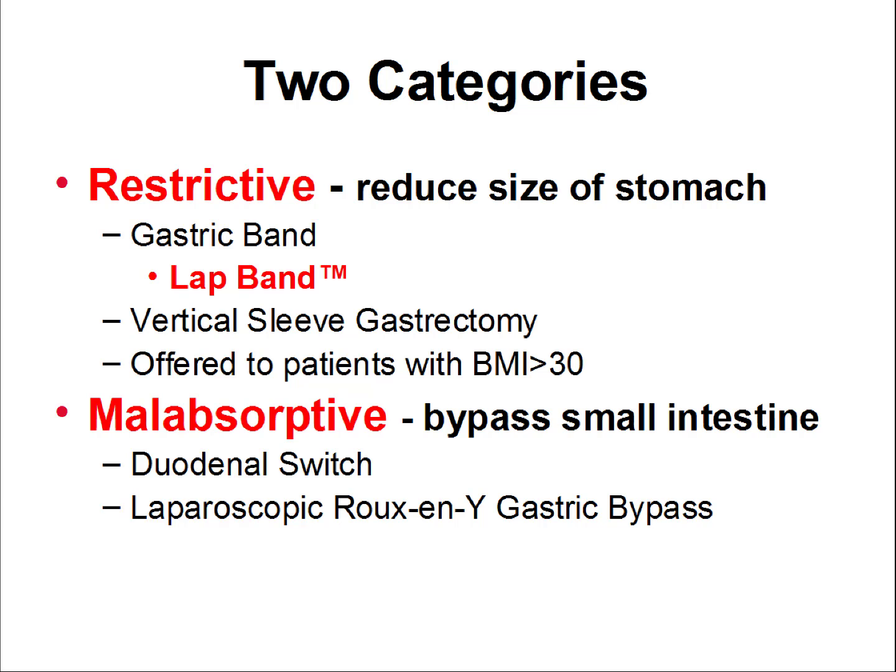We have two operations in the restrictive category, the gastric band and the vertical sleeve gastrectomy. Because these operations are overall lower risk than malabsorptive procedures, we can in some cases offer them to patients with a body mass index as low as 30. In the field of malabsorption, we have the duodenal switch, also known in our practice as the SIPS procedure, and the laparoscopic Roux-en-Y gastric bypass.